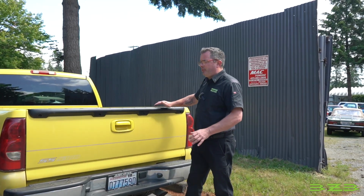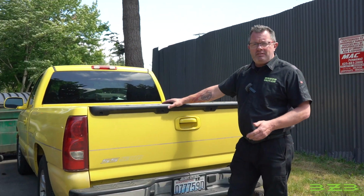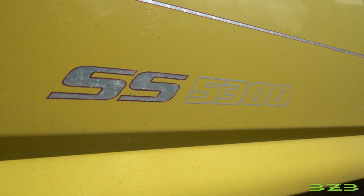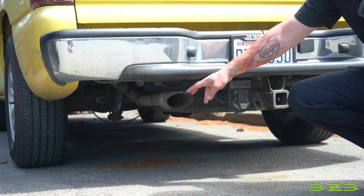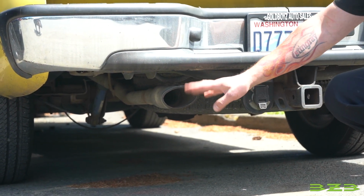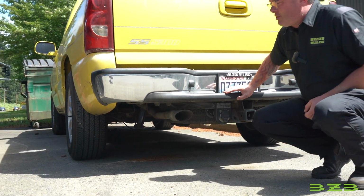It's complete and total fluke that I know about this truck. Back in 2003, I worked at a shop called Austin's Promax in Tacoma, and for Sunset Chevrolet, we did SS conversions on a limited amount of Chevy 1500s. They were called the SS 5300s. The easiest way to recognize these trucks is by the tailpipes or the exhaust tips on them. These trumpet exhaust tips, Pat had these made custom in China or somewhere for Sunset Chevrolet, and they were the only ones that got these tips. They were cast and they last forever. That's how I recognized this truck when I came in.